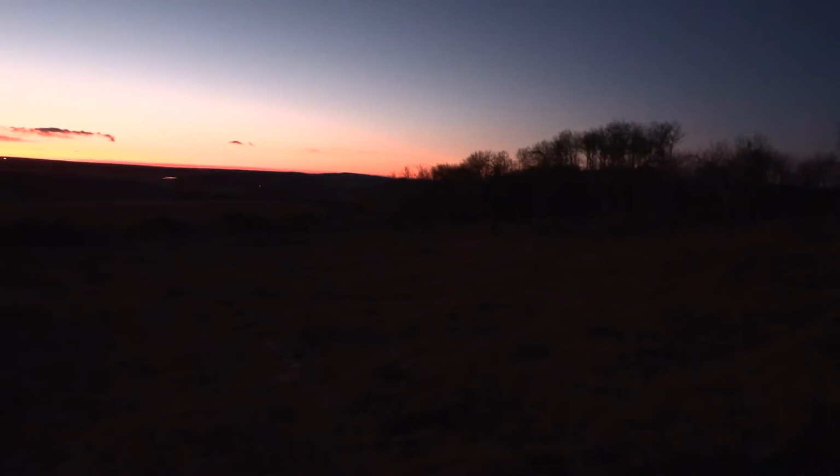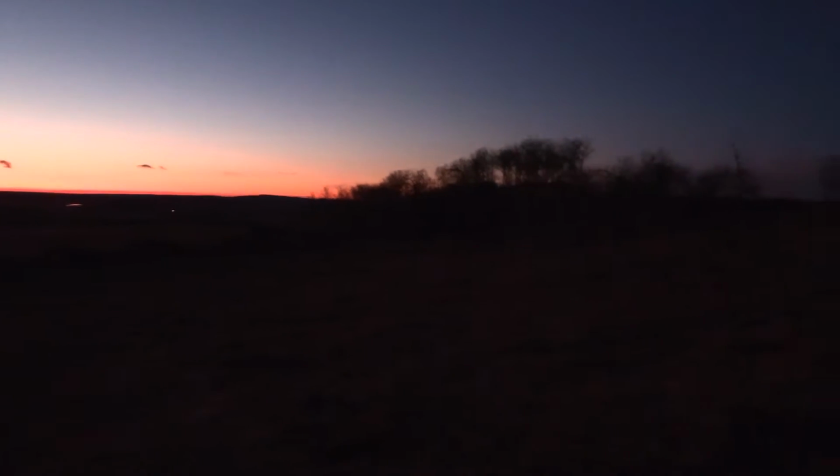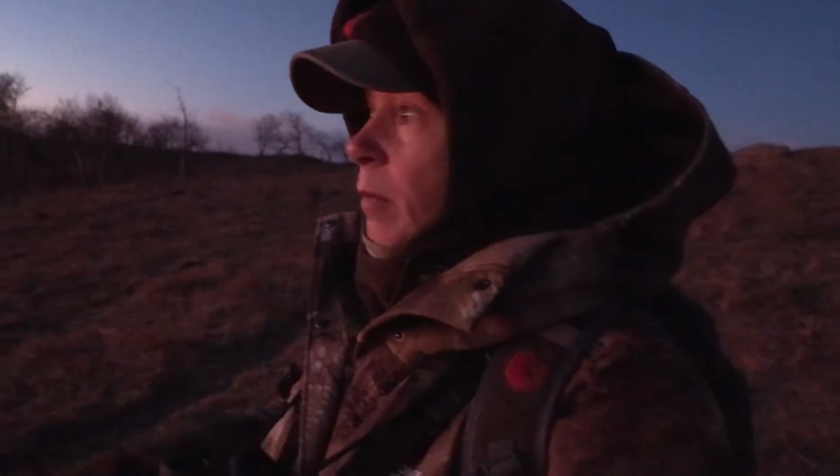Looks like quite a bunch, hey? There's got to be 100 or more there. Yeah, it's just, I don't have quite enough light. My bet is there's some bulls in there. I wonder if, why don't we try and head down to the south end of the ridge here. Okay. I don't know, the wind's not great. No, it's not, but maybe the thermals will work in our favor, hey?